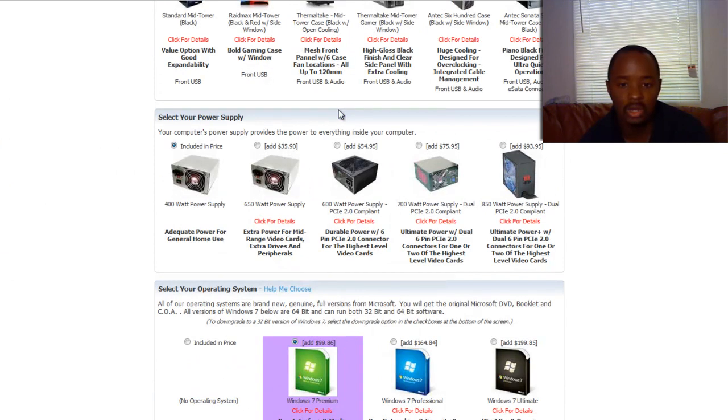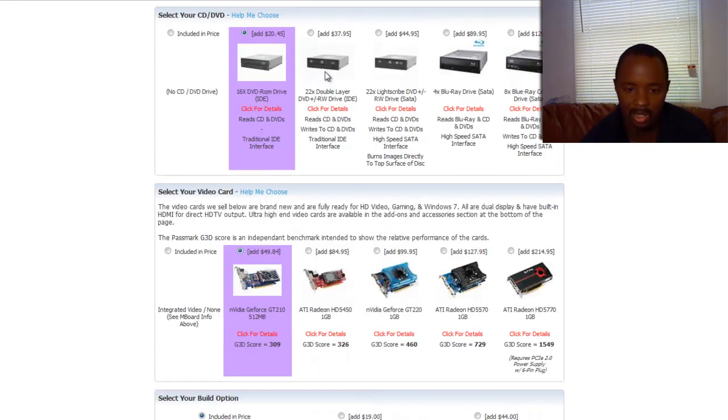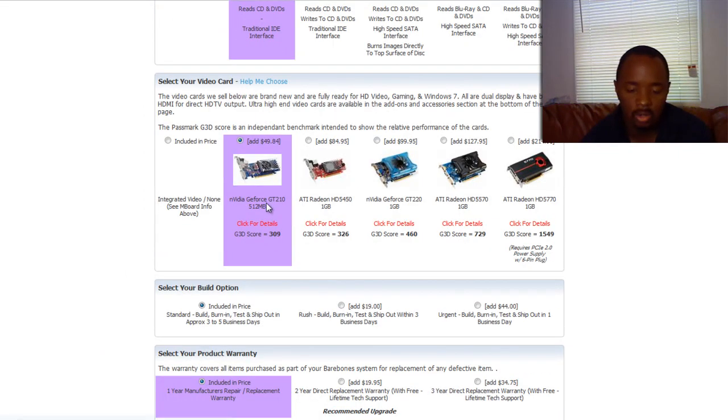Now, here's where it gets a little bit tricky. If you have Windows at home, you might want to go with that one, or go online and find a source that actually sells Windows keys, and then just do it like that. There is a source out there that will sell you Windows 7 for, I think it was like $60 or $70. So you might want to go with that instead of going here, but I'll just leave it here just for giggles.